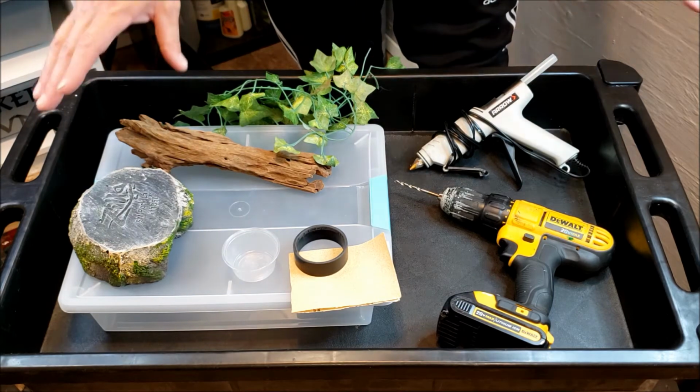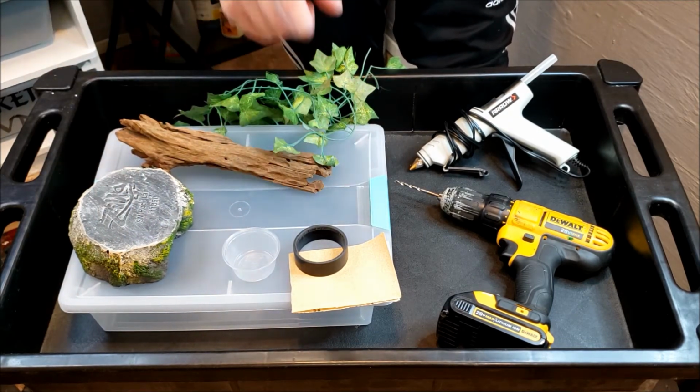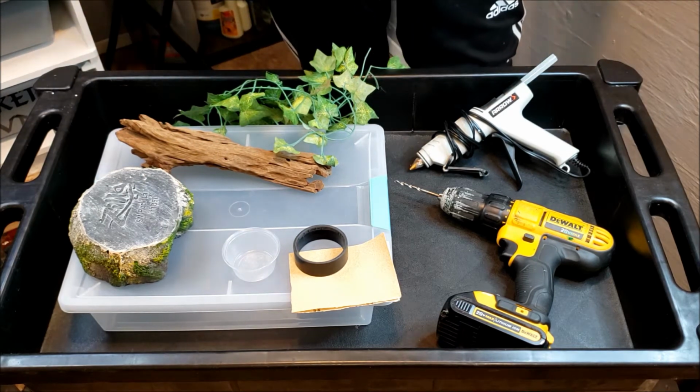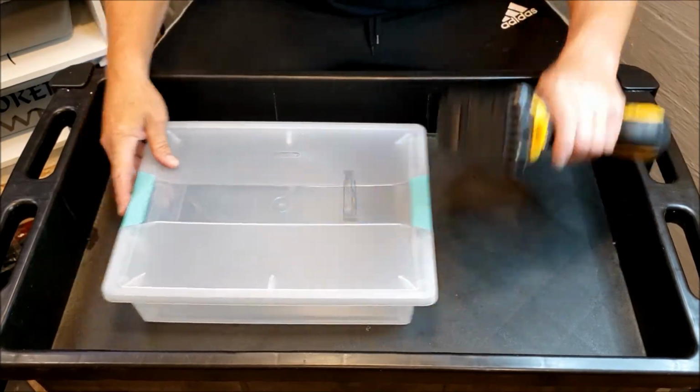And so these are the materials we're going to use. We're going to start by filling a bunch of holes in this container, and then I'll time-lapse through all that, and we'll get going. So here we are. I'll get all this cleaned up, and we'll get the tub up there in the drill, and we'll get to drilling some holes.